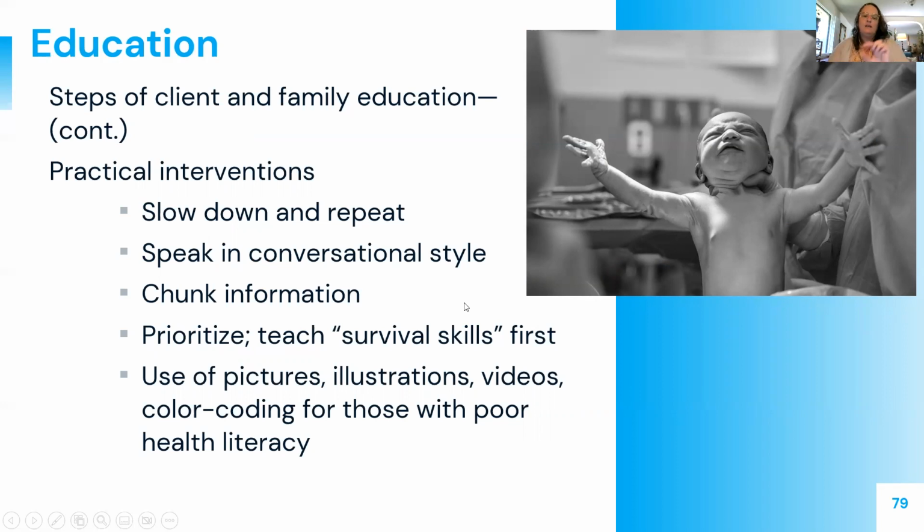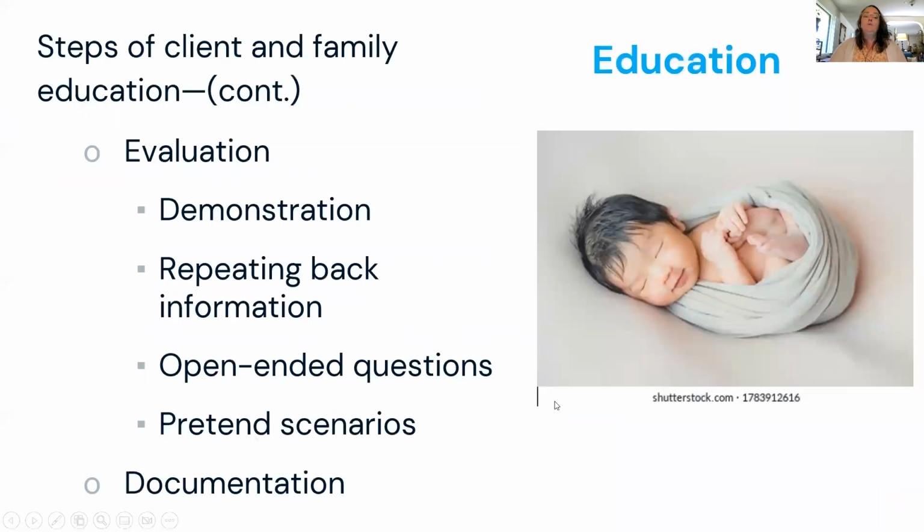And then we want to chunk that information into small bits. We're going to teach survival skills first, just like we do with nursing students. And then lots of pictures, illustrations, videos, and color coding for those that have poor health literacy. We want to evaluate what they got out of our education, because if you just go in and spend a whole bunch of time spilling information out, you don't know that they actually got it. So having them repeat the information back to you is one way. Open-ended questions like, so can you tell me what temperature it is that you need to report about this baby?